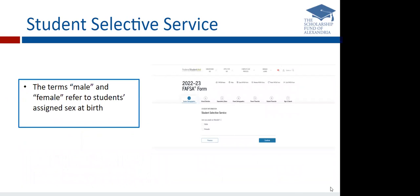Next, they're going to ask questions about your gender. The question that's asked is, are you male or female? And here the terms male and female refer to students' assigned sex at birth. So select the appropriate option, and then you're going to select continue.